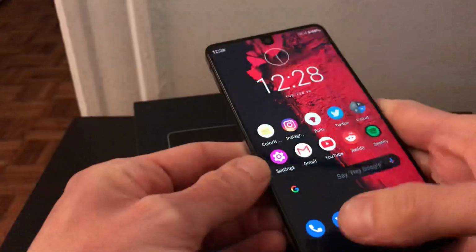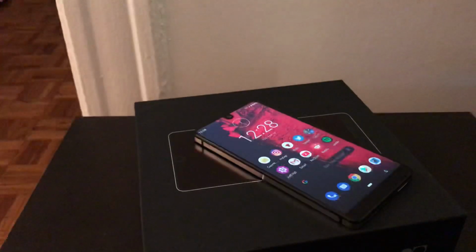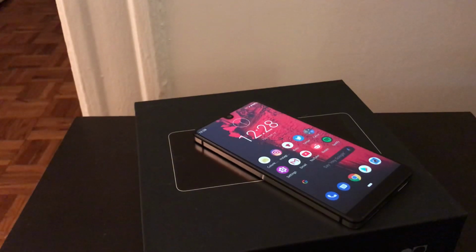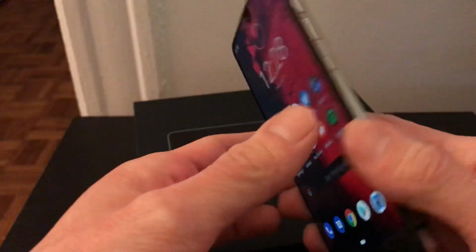Today, I just wanted to talk a little bit about the Essential PH-1, also known as the Essential phone. It's kind of been a sad week. Essential Products informed everybody a couple days back that they are going to be no longer in business. No more phones, no home. They were working on something kind of like a Google Home assistant type thing. This stands as the only thing that they got out the door: the Essential PH-1, or the Essential phone.